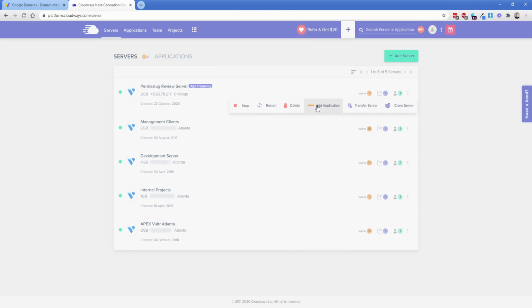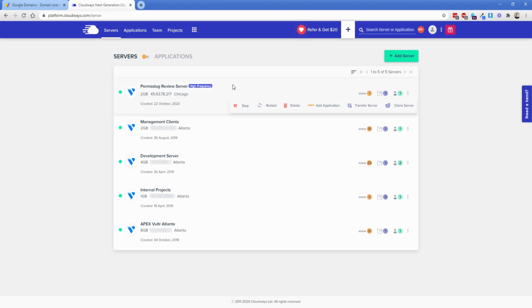So you have all these other options right here. Stop and restart, delete are pretty self-explanatory. You can add an application straight to this server. And we're going to deploy another application so you can see what that looks like. Transfer server means transfer it to a whole new Cloudways account, which is pretty cool. You just pop in their email and there's a couple other steps and then that's done. Clone server, of course, would mean that you could clone it to an entirely new provider if you chose to, which is pretty awesome.